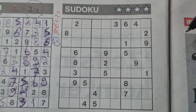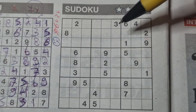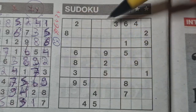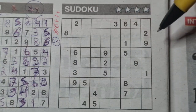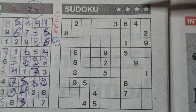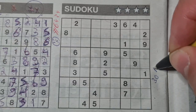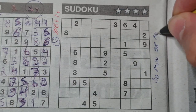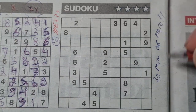It's a kind of indication of the difficulty level. The less printed digits, the more it will be difficult. But you cannot always say that. Sometimes you have a puzzle with a lot of pairs, a lot of hidden numbers. Then you will need more time to solve that puzzle. But for a four stars puzzle, I need 30 minutes or more. That's my time limit. Is this really a four stars? We don't know. We will see.